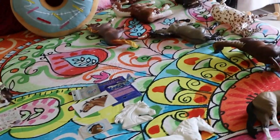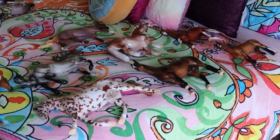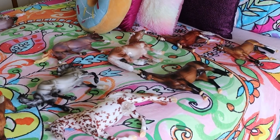Okay, you guys, so that is my entire BreyerFest haul for 2022. It's a little bit smaller than my previous years, but honestly, I think that's a good thing.